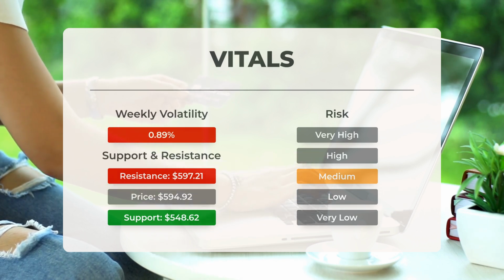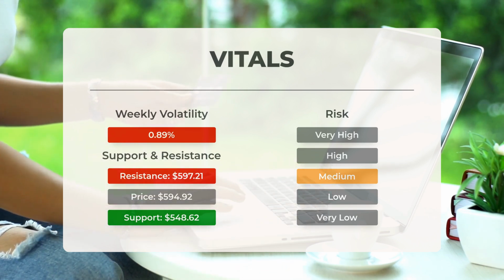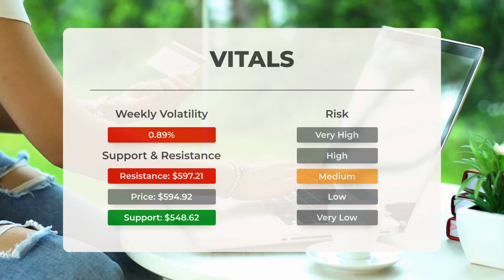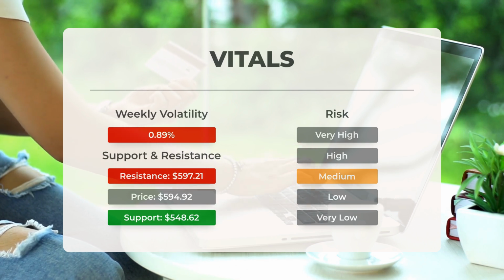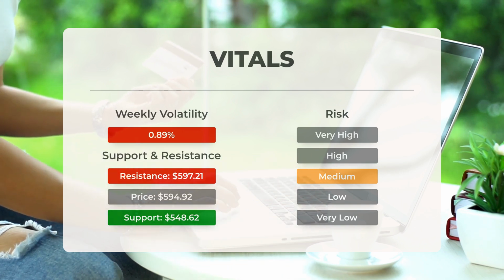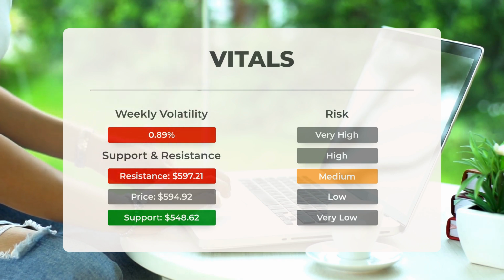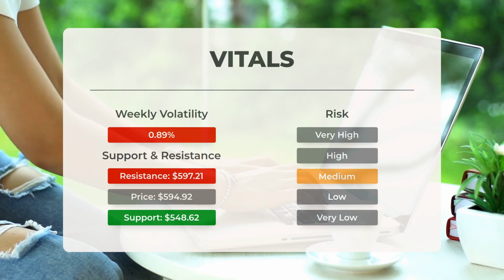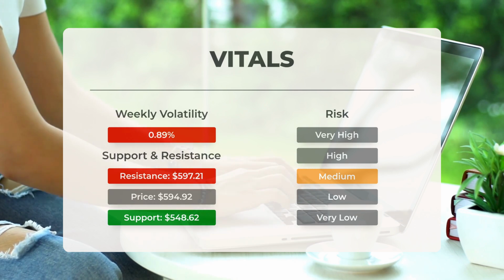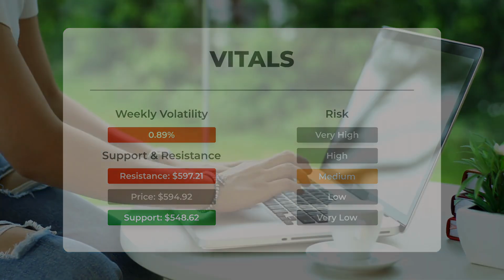In this case, SPDR S&P 500 finds support just below today's level at $548.62. If this is broken, then the next support from accumulated volume will be at $505.28 and $504.38. This ETF has average movements during the day, and with good trading volume, the risk is considered to be medium. During the last day, the ETF moved $7.48 between high and low, or 1.27%. For the last week, the ETF has had daily average volatility of 0.89%.